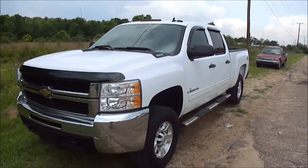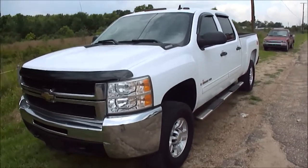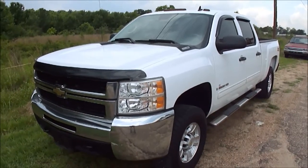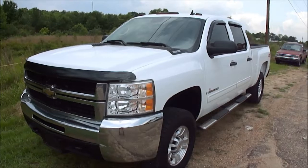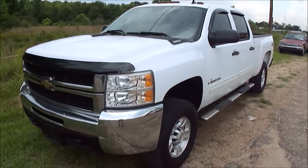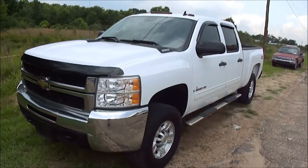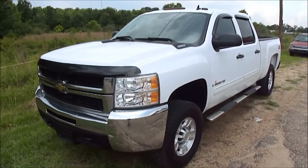Today we've got one of those trucks that for us is just hard to find, or I should say they're hard to find at a price where we can buy them and be able to sell them for you at a good price. And that's a Chevrolet with a Duramax diesel. But we somehow managed to slip up on this one, get it bought. It's a recent new car trade-in.